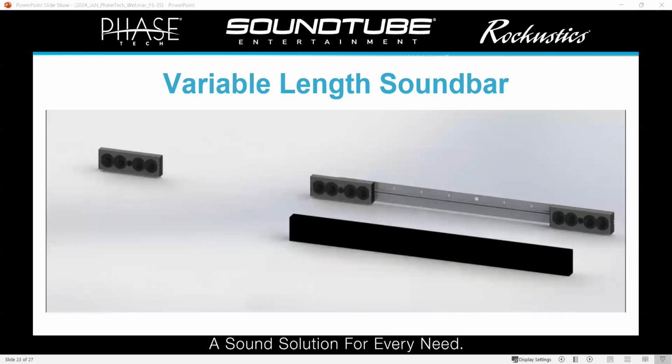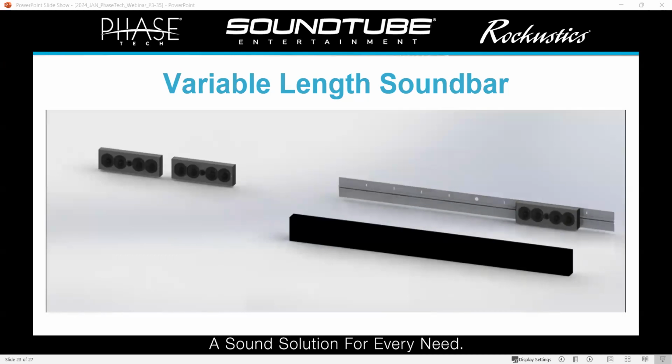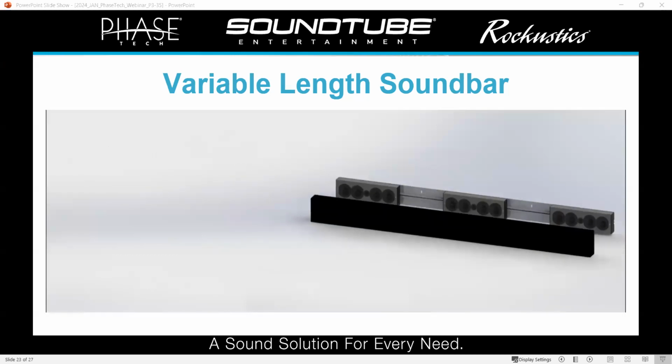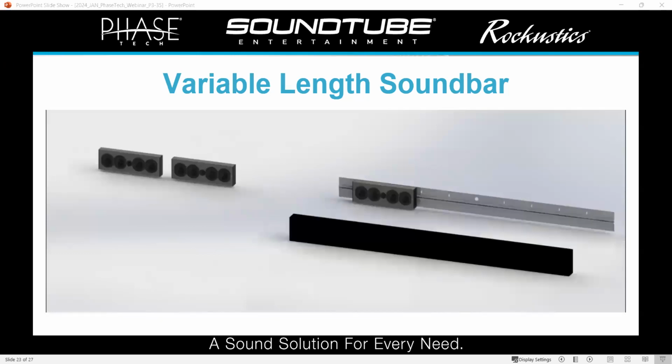Sure. So the idea behind the soundbar is that if you have a 100-inch TV, let's say, and you give us the model number, or you give us the width of the TV, we will cut that back rail, which mounts to the wall, and we will assemble the grill to the exact length of that TV or width of that TV, so it matches up perfectly below it.